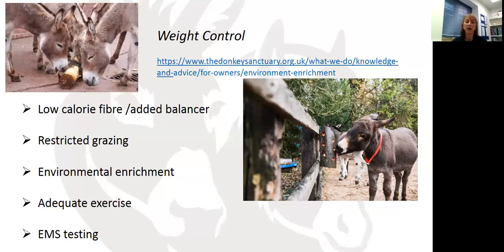So you may need to add a balancer to the diet. We have some commercial companies that we've worked with that make micronutrient balancers for donkeys to supplement them when they're on these diets. The other thing that can happen, of course, is that they get bored, and boredom will lead to very poor behaviours.